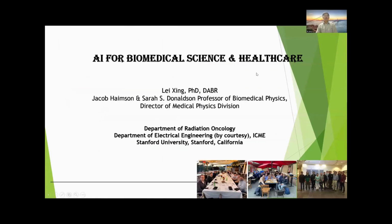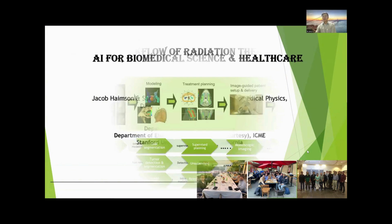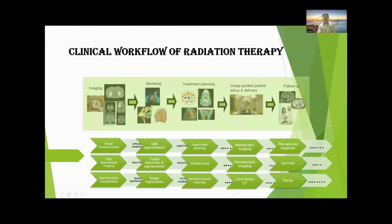My lab's research is focused on AI and AI applications in biomedical physics and healthcare in general. And these are a few photos of my lab members in the last few years. What I show you here is a typical clinical workflow of radiation therapy. And we are providing AI solutions to many significant problems in this workflow.